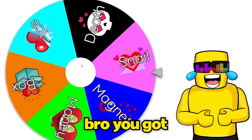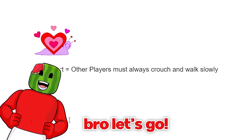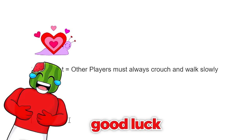Get wrecked, bro. You got the snail. Snail? What does that do, Sonny? Snail heart means other players must always crouch and walk slowly. Bro, let's go. You're actually screwed, dude. You're gonna be so slow. No! That's so annoying. Good luck getting away from Blue.